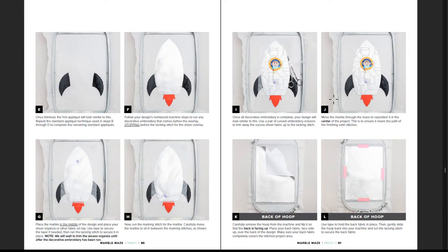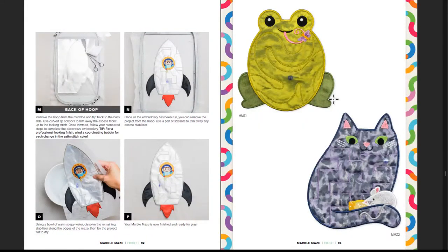They tell you where to put the marble. Okay, I really like that. I was wondering. Put the marble in the middle, and then put your organza on it, and then move the marble to the stitches so you won't run into it. Oh, that's really cute. And then you can put a piece of fabric on the back and stitch it down, trim it out, and do satin stitches. That's cool. That's really brilliant.